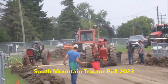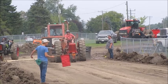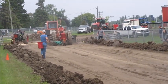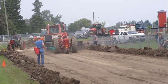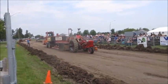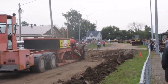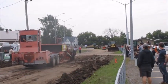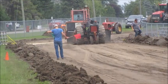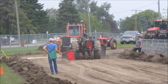4,400 pound class. Hey, Mark, are you ready? Alrighty. Front end will come up in the air just a little bit off the line, maybe, and we'll get this machine flying. Got a gas engine in there. Getting out of the hole and not missing a beat all the way down the track.